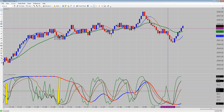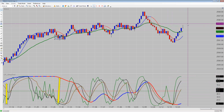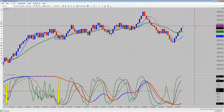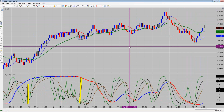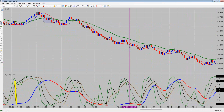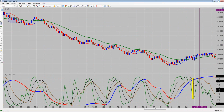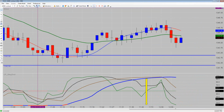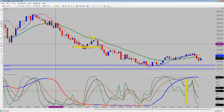Over here, we had bearish divergence, but it didn't test the BBC. Over here, we have bearish divergence, but we have too many closes above the BBC. All right, so there's no trade here. And that was it. It was really a slow day on the NQ. We did take our trade here on the ES. Let's go to the ES right now.